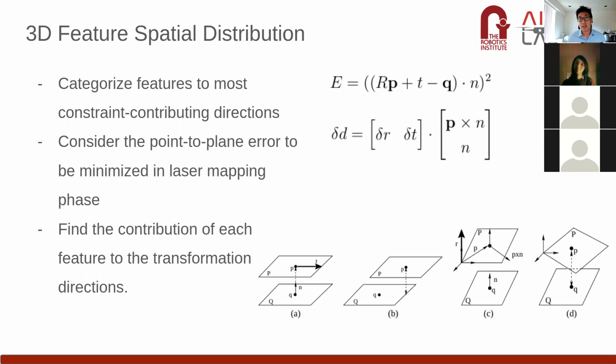So let's first consider a new scan point P and its corresponding map point Q. We define the error function that minimizes the point-to-plane distance as the first equation, where R and T are the rotation and translation parameters to be optimized, respectively, and N is the normal vector of the plane patch around the point Q. Then we can know how much the point-to-plane distance will change with the delta transformation with the next equation.